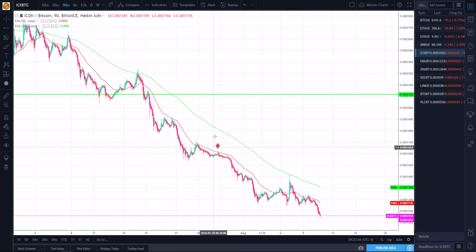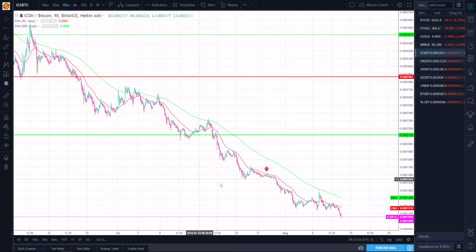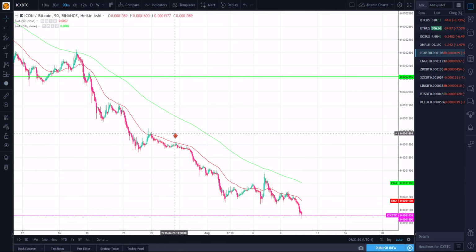Because in trading, it's all about price. Where is price relative to the marketplace? There's a reason why Icon is so cheap, and it was over here. They said, oh, but it had never been this cheap before. And guess what? Since the end of August, now it's even cheaper than before. So if you took my advice up here and you didn't go long, you still don't want to go long because it's still going down.